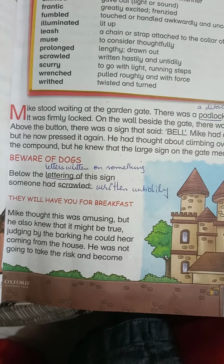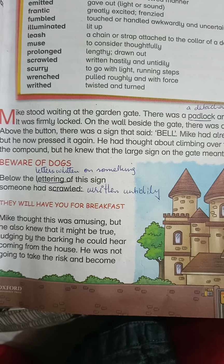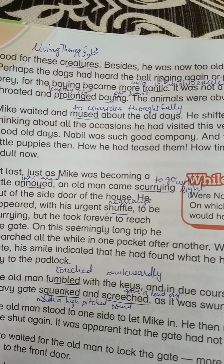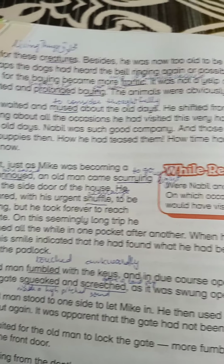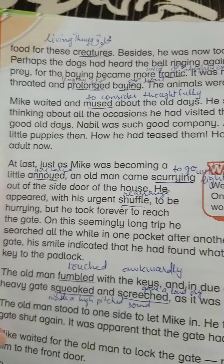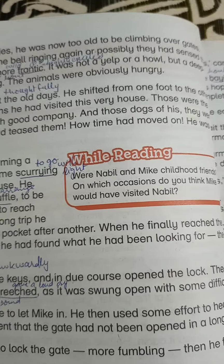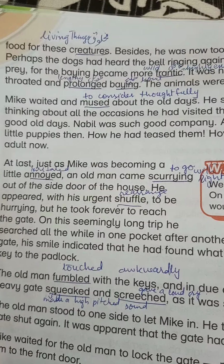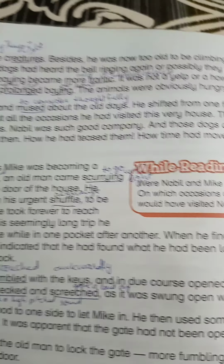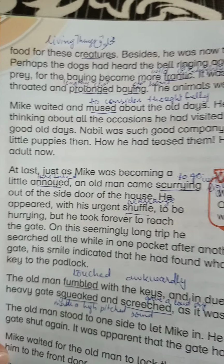Judging by the barking he could hear coming from the house, he was not going to take the risk and become food for these creatures. Turn your page number 16. Besides, he was now too old to be climbing over gates. Perhaps the dogs had heard the bell ringing again, or possibly they had sensed the prey, for the baying became more frantic. It was not a yell or a howl, but a deep throat and prolonged baying.